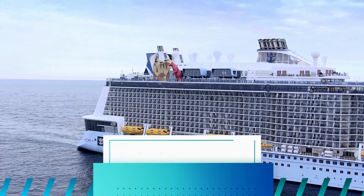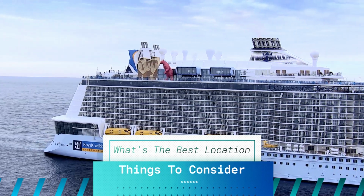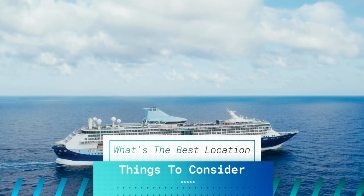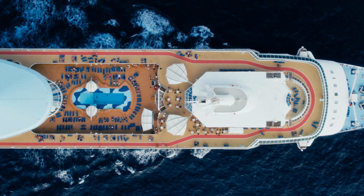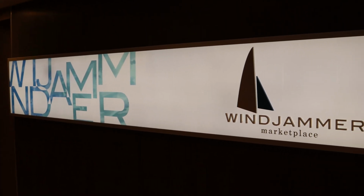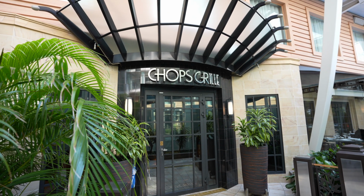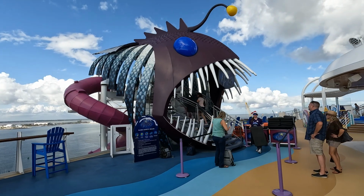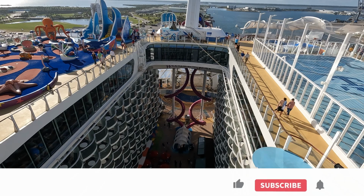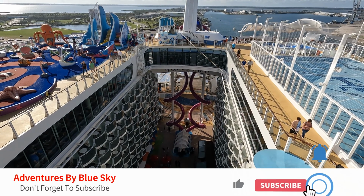What is the best location on a cruise ship? Well, as we mentioned with motion sickness, the middle of the ship is the best. It's also best if you're wanting to be centrally located. The front or rear can be best if you want to be closer to, say, buffet, food areas, or activities that are commonly located in the front or rear of a ship. Also, suites are typically located in the front or rear as well.